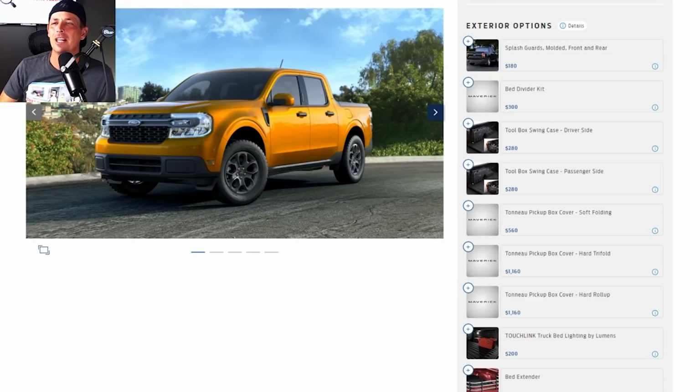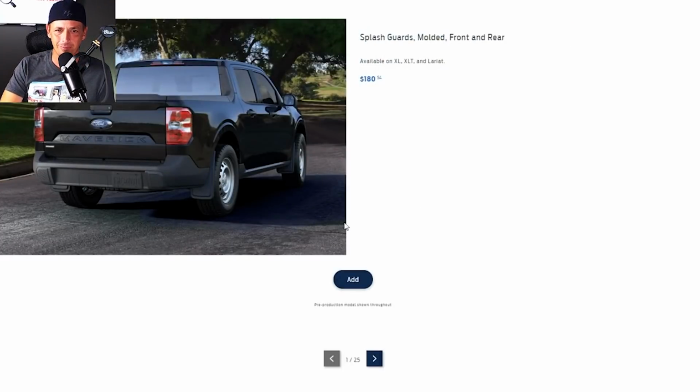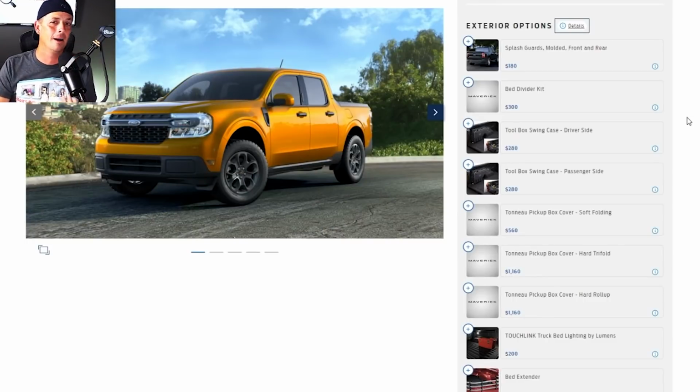We've got splash guards, molded front and rear. Now let's see the details on that. There's your splash guards there, as you can see. A lot of times this is add-on stuff that dealers do, and usually I chuck this stuff real quick. Now for $180, that's probably nothing for me. But I use my trucks to get dirty and stuff, and it's just not something for me.